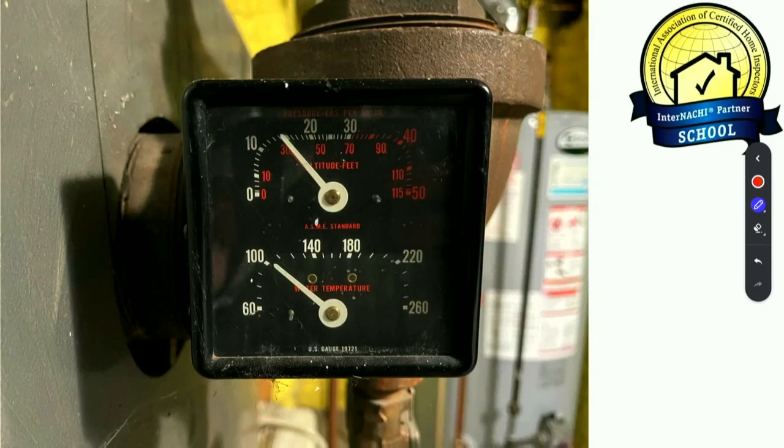Temperatures and pressures, again, as I mentioned before, we're going to want to be.